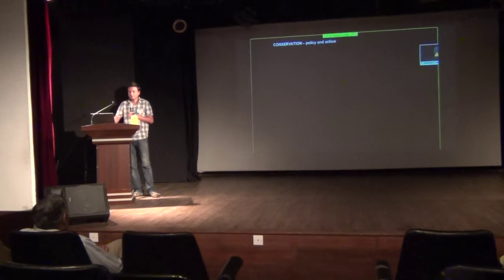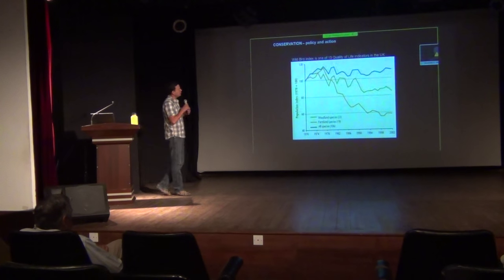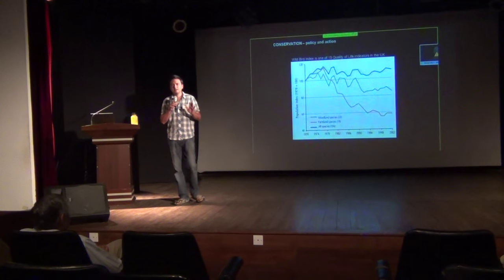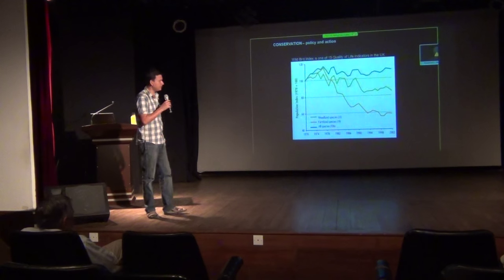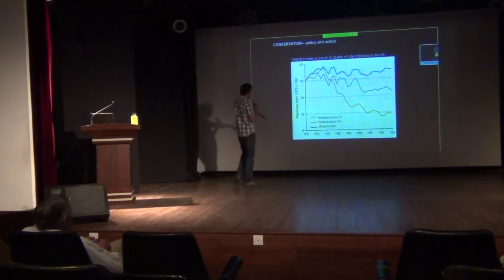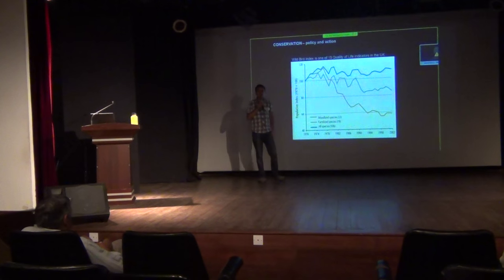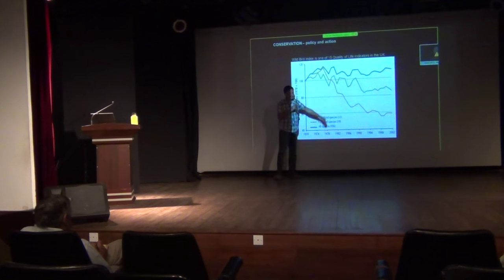So here are some examples of policy, not from India, but from the UK. The UK has something called the Wild Bird Index, which is derived from a number of common bird monitoring schemes run in the UK, all collected by bird watchers, the general public. The Wild Bird Index starts in 1970 at an arbitrary 100%. For all species as a whole, wild birds in the UK are doing okay. But for farmland and woodland, and especially farmland species, there's a tremendous decline.